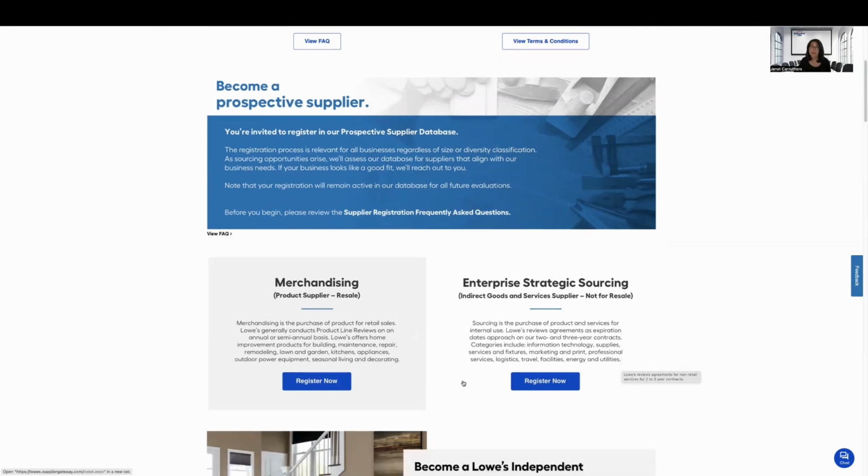In this case, they are looking for print, marketing services, information technology, supplies like office supplies, energy, logistics, and professional services, which could be accounting or auditing. And it looks like once you are approved, you are with them for 2 to 3 contracts. I didn't even notice this, but if you hover under here, it says they will look at it for 2 or 3 years.